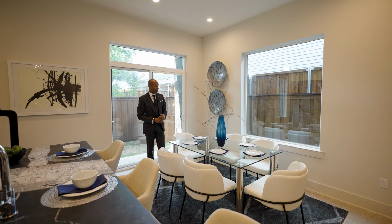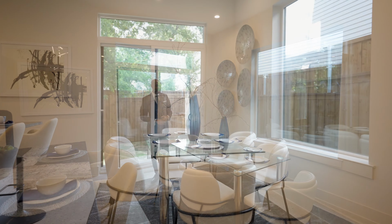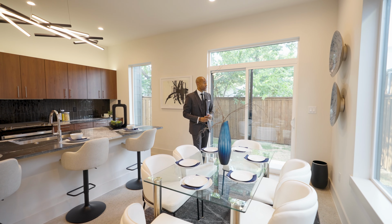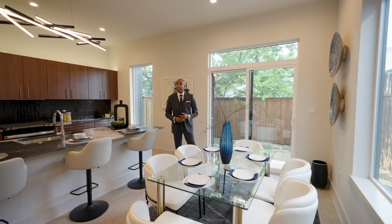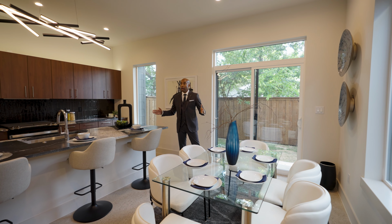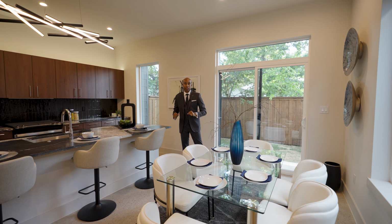This is the perfect size. I think any more than six would definitely overpower the space. If you went with a little bit longer table, you might be able to get eight, but I think this is perfect. Loving this whole entire area. I think this is a great entertainment space.